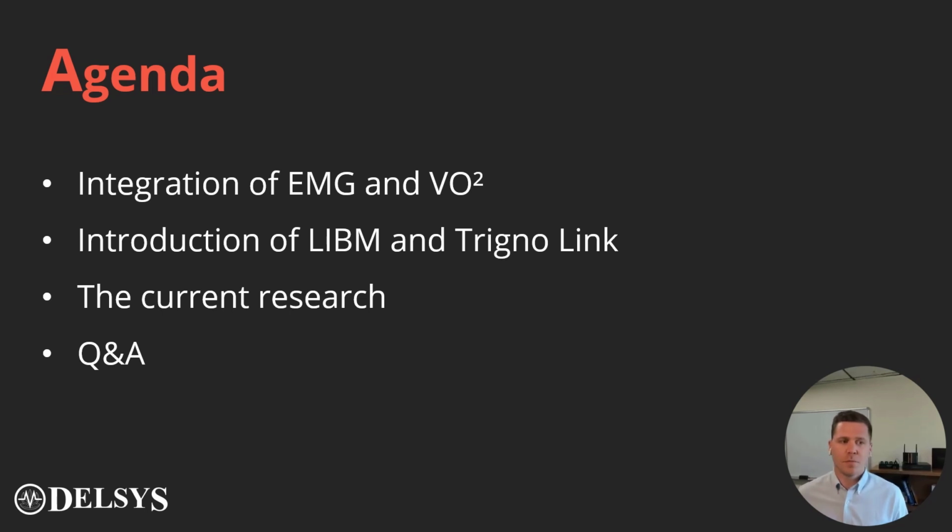We'll then move on with a brief presentation from Thomas Lapole in terms of the introduction of the LIBM lab, their research topics, and how they've been able to use Trigno Link within some of their initial explorations. We'll then move on to the current research for how combining these two modalities with the EMG and VO2 allow them to get a deeper understanding in terms of some of the different sports performance metrics. And then we'll finish off with a brief Q&A session at the end.